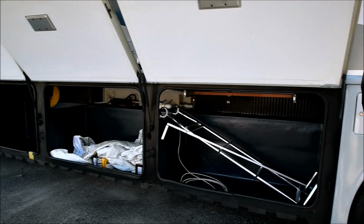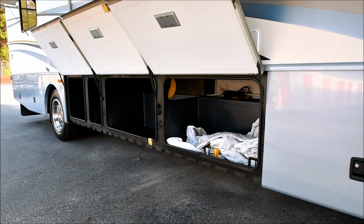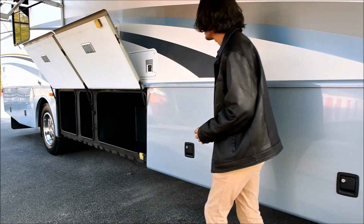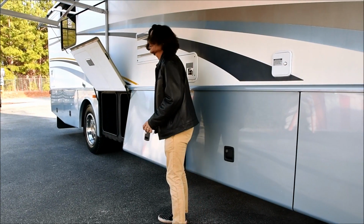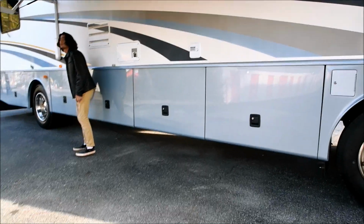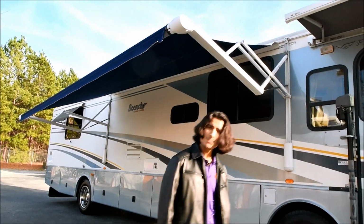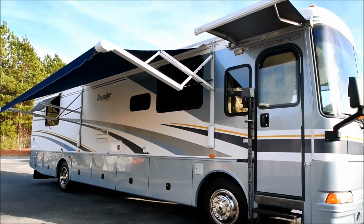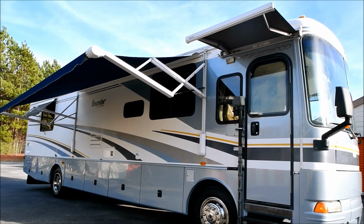You've got power out here as well as cable. So you could have a nice little outside entertainment system if you wanted to. But right now it's providing you extra storage capacity. Make sure it's shut. Now you've got an electric patio awning here, which is what we're standing underneath. It's a cloth acrylic material. It's in great shape. It's a beautiful deep blue, and it does have a wind sensor as well, and you can adjust the sensitivity on that wind sensor. And then you've got a nice door awning there made by Oasis.